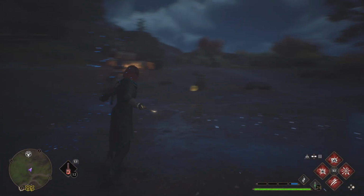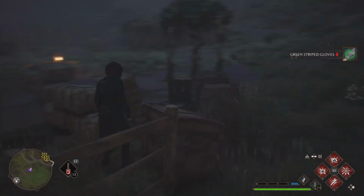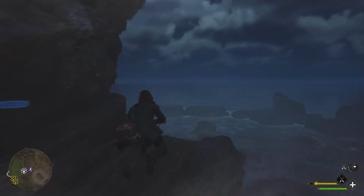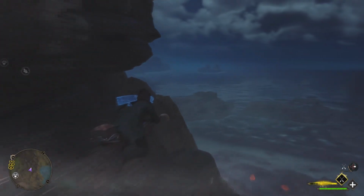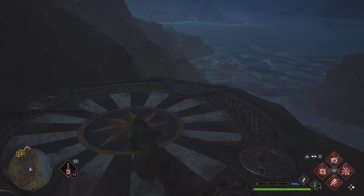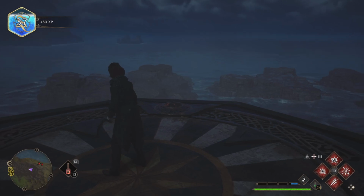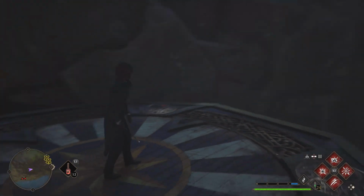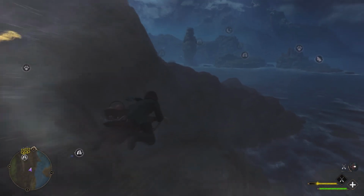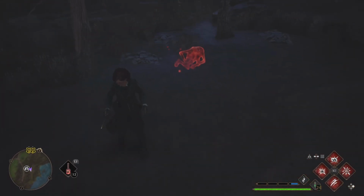Alright, there's a chest I saw. Where did it go? There it is. Thank you. Green striped gloves. Landing platform. I need that. Are there balloons as well or just the platform? Just the platform, that's fine. 3 out of 8. Rebellion. Okay, some duck bogs down there. Oh, treasure cave. Oh, hello, entry.